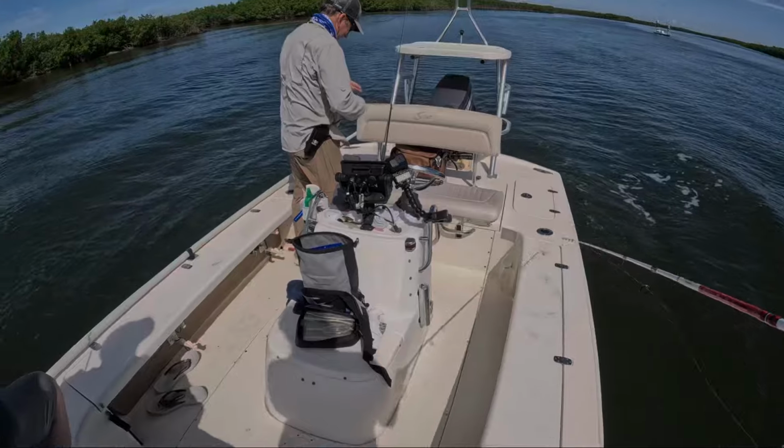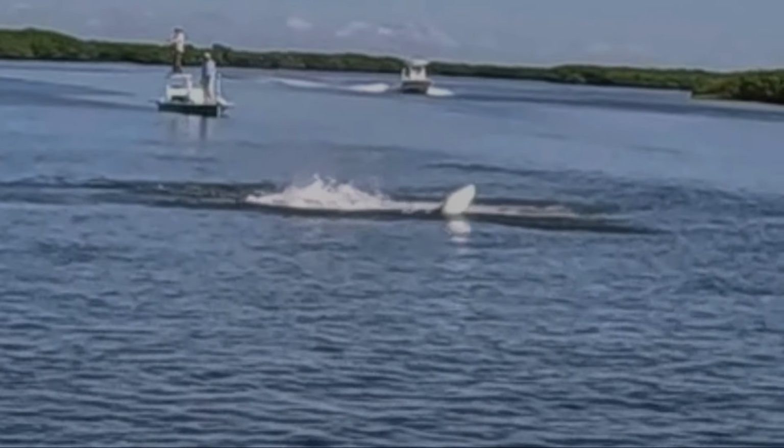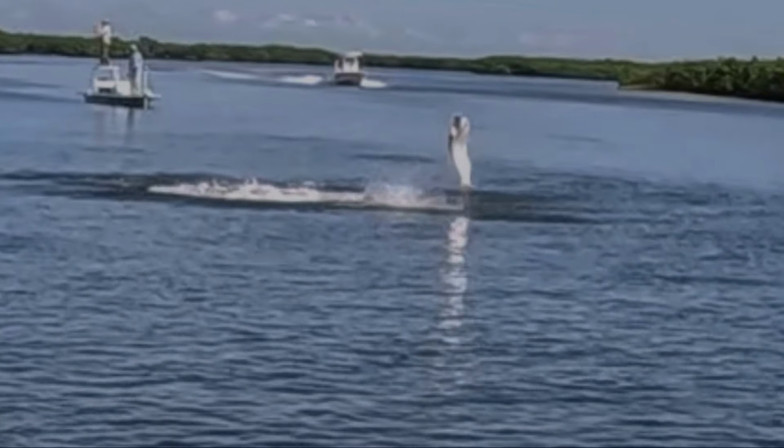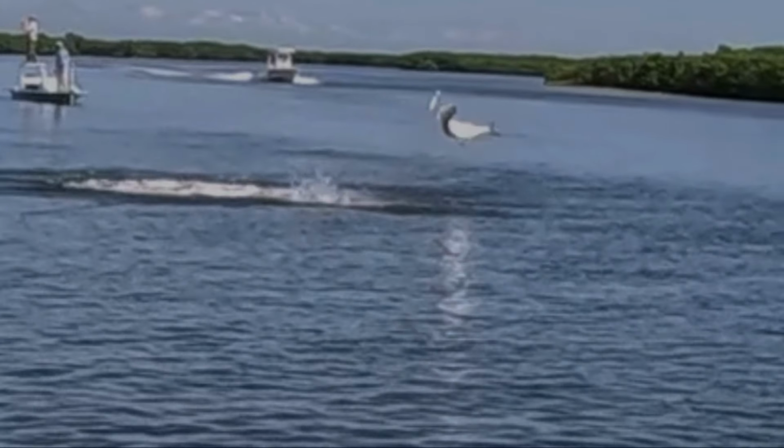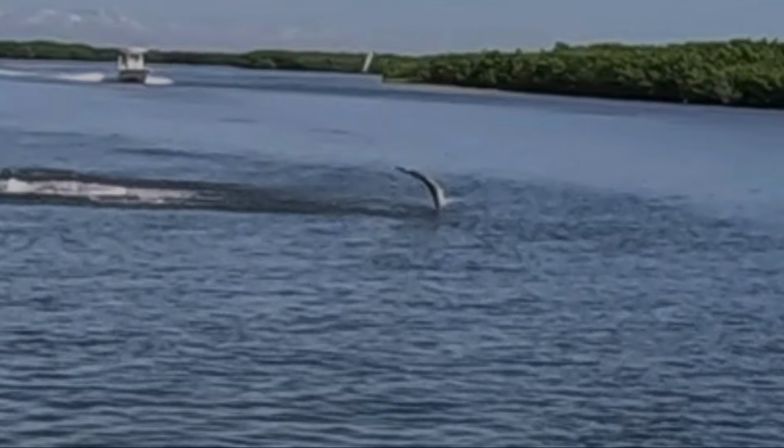That's what we want, man. That's what we want right there. Came out here for tarpon. We got one hookup so far. Maybe we need a bigger hook. Get some bait next. Yeah, we had some croakers.